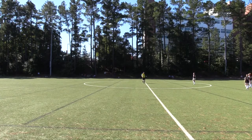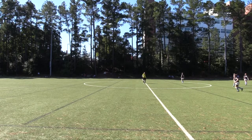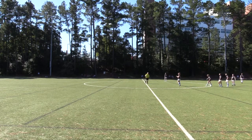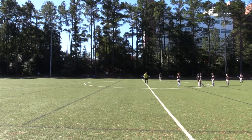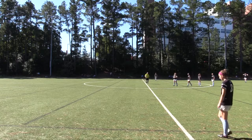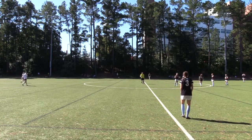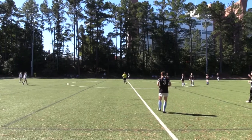And here we go. Set for today's tilt. The rivalry of all rivalries. Schools separated by not even 30 miles. And here we go at the Wolfpack Training Center.